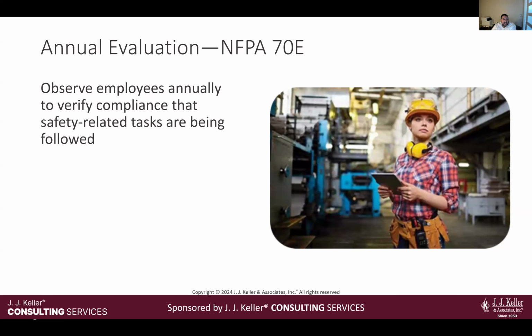But when we look to the annual evaluation for NFPA 70E, we're making sure that those trainings are done. If refresher trainings should be occurring, those are done as well. We're looking at things like best practices, right? So if you've unfortunately had safety events or electrical safety events, you want to make sure that those corrective actions are good, those best practices, your SOPs are in place.